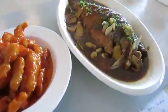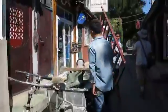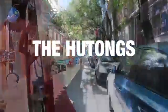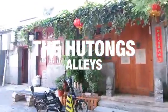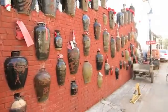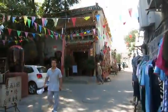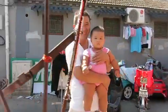After exploring the Forbidden City and Tiananmen Square, we grabbed lunch and took a little trip to what is known as the hutongs of Beijing. Hutongs means alleys in Chinese, and that's exactly what this quaint old part of Beijing was all about. There were alleys of very old traditional Chinese homes with beautiful courtyards and a feeling of old China that just takes you back hundreds of years.